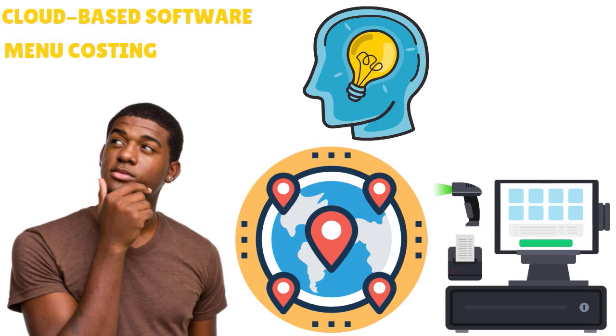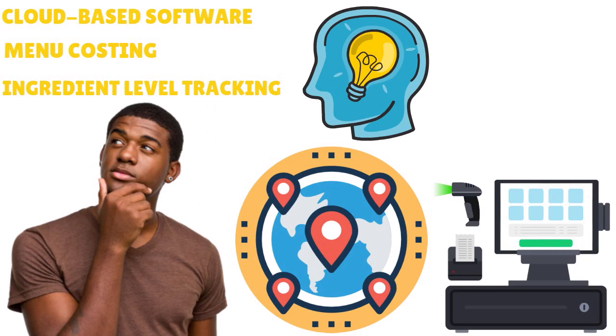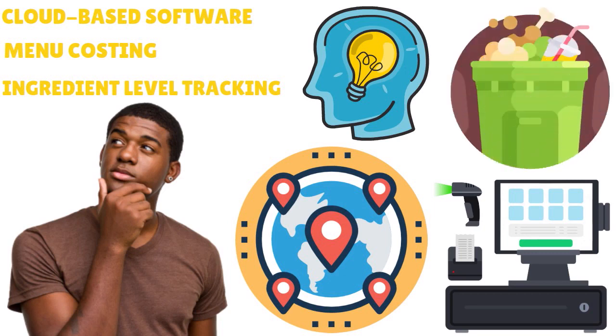Or you can say, you know what? I want to pay attention to ingredient level tracking. So you can use this feature to automatically deduct used ingredients from your perpetual inventory numbers, so you have a clear idea what you currently have. Or you can say, I want to track food waste. So you can track food waste by comparing the theoretical cost of items sold to the actual cost of items sold. So you have a clear idea of foods that you're really wasting.